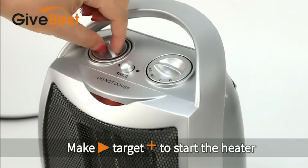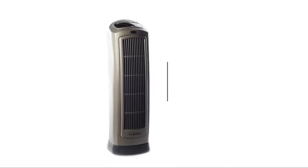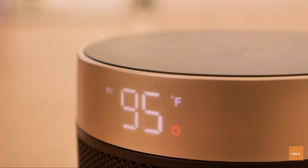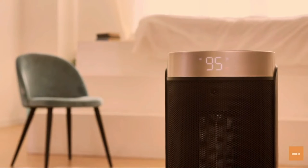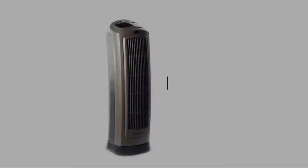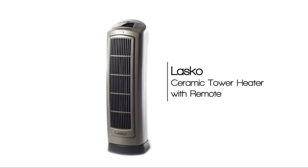If you are interested in electric heaters, you have come to the right video. We have identified the 5 best electric heaters that are simple to operate and provide warmth throughout the home. The Lasko remote control ceramic heater with digital display keeps you comfortable in any climate.